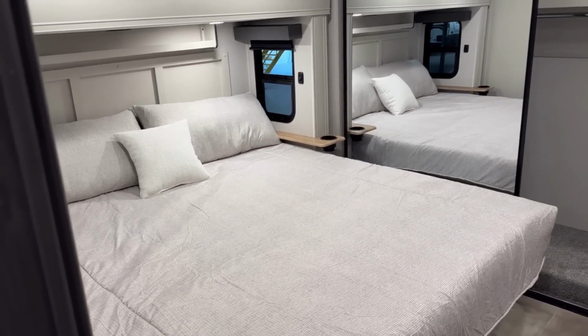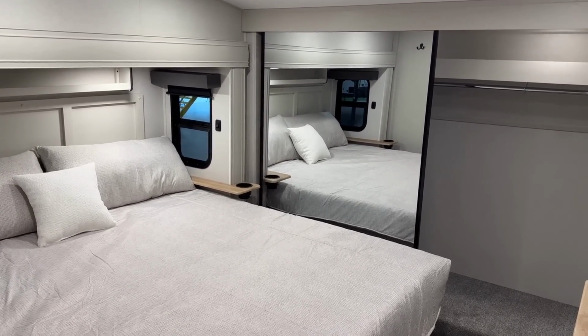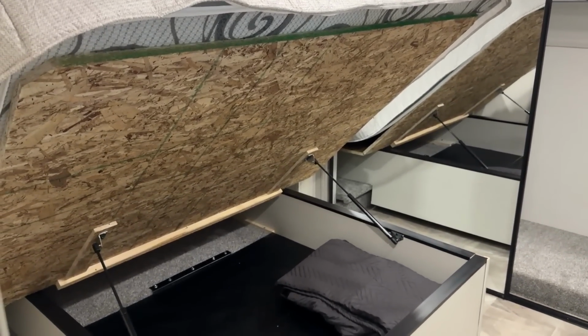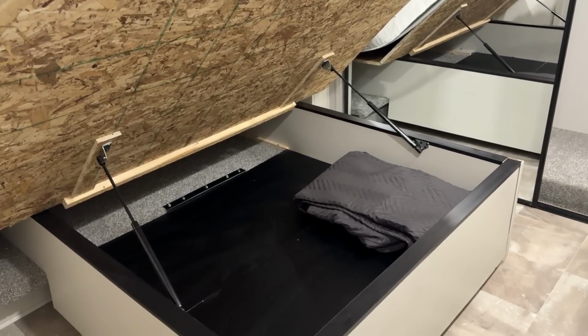Anything like that. What do we got? Oh, we need to look at the space under the bed for storage, don't we? Well, let's pop that sucker open, give you a little bit of a look down there. You notice how it's not full depth storage. It doesn't go all the way to the floor. It's because it's actually a fully contained upper deck rack and pinion slide.